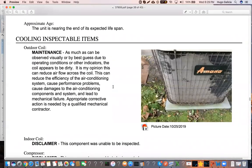All right, the air conditioner was too cold. We don't turn on or test air conditioners when it's below 65 degrees. You can damage the coil. But as you can see by the front of this, this is the outside coil. It doesn't look like it's ever been cleaned or serviced for that matter. The furnace did work fairly good.